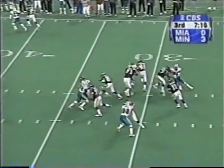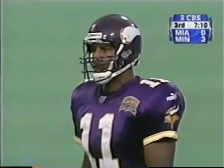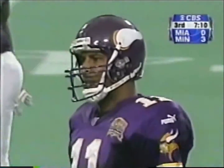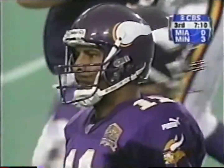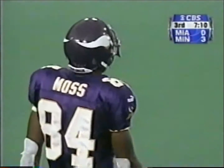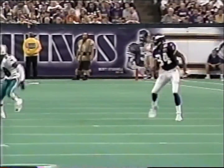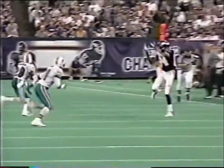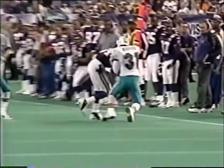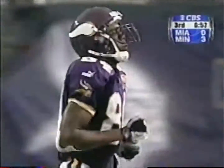From the 36, 1st and 10, the fake handoff to Smith. Culpepper buys time for Moss. The catch made at the 44-yard line, tackled by Brock Marion. And it's a gain on the play of 21 yards. Well, Brock Marion had to stay in the middle because that time John Davis was going right down the center. The corner rolls up. And actually Randy Moss just settles in there. He could see that Brock Marion was coming. So don't lead him into coverage. Good throw by Culpepper as well.